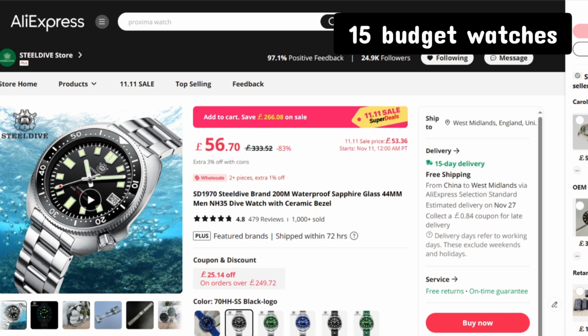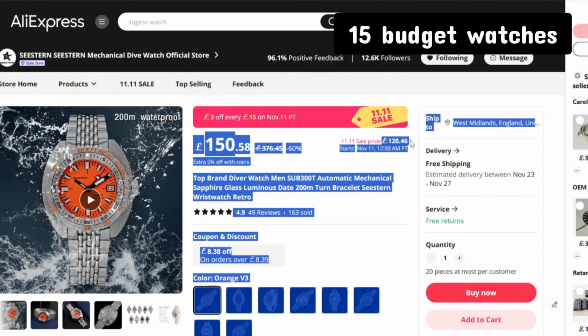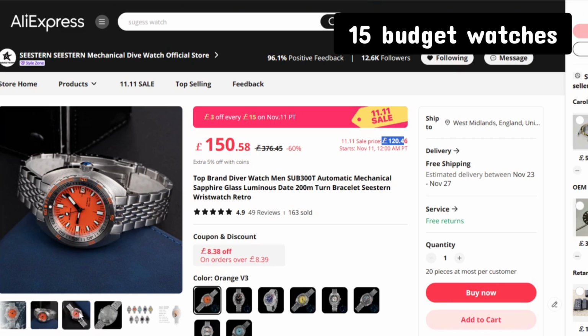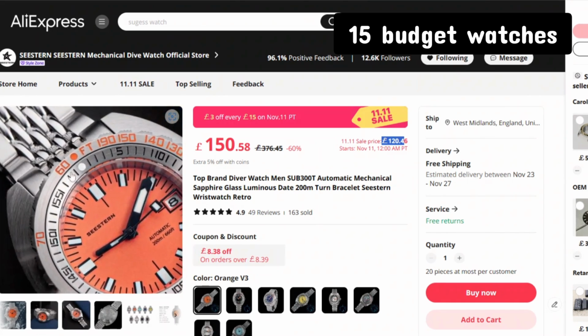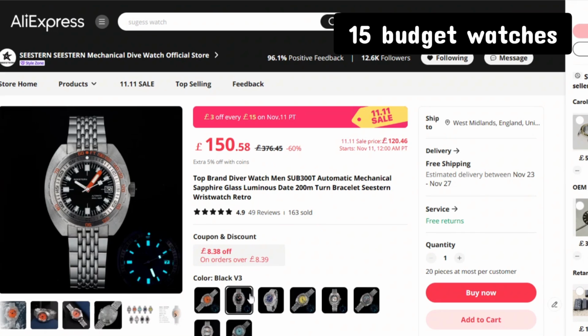Next up, another one from Seestern. This is the 300t homage, and on sale it's £120, which is a bit more than the 600t, and I think the 600t is a better watch, but it's still really well built. I think the latest version has slightly thicker handset than this. You do have the option of a lumed date and of course a lumed pip, but with this version 3 you also have a new dial color, which is why I put this watch up.